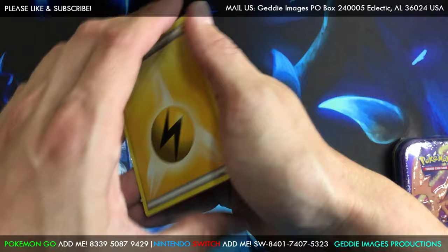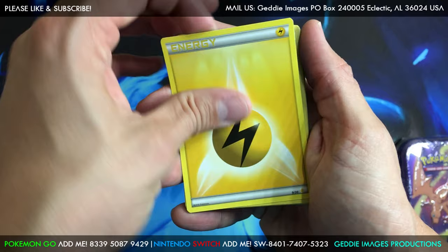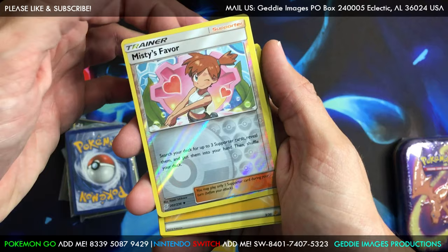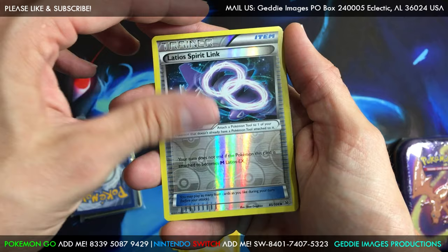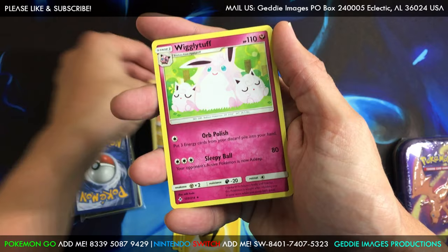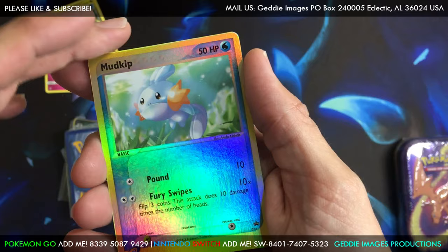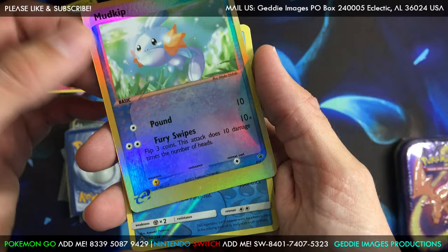It's really cool. I don't know if there's a card trick to this, so we'll just go through it. We got an Electric Energy, a Solosis Reverse. Another Electric Energy, Misty's Favor, so reverse. Another Electric Energy, Audio Spirit Link, cool, so reverse. Sligoo, got a Wigglytuff Rare, there's a Rare, Little Executor Rare, a Mudkip Promo, is that from the E-Series? I don't know what this is, really, but wow, that's cool. Really nice card though.